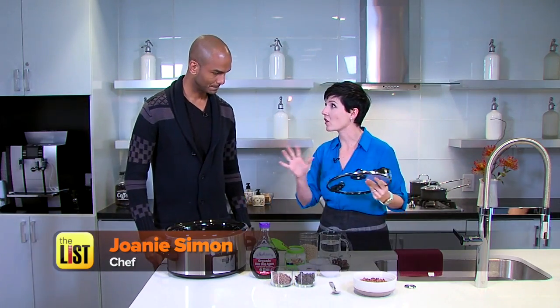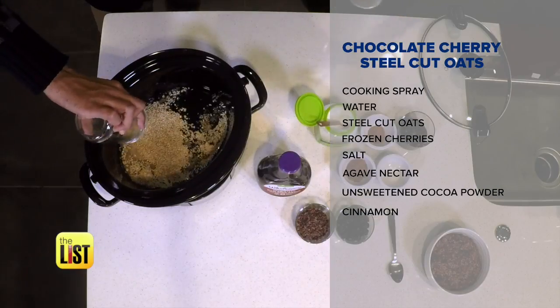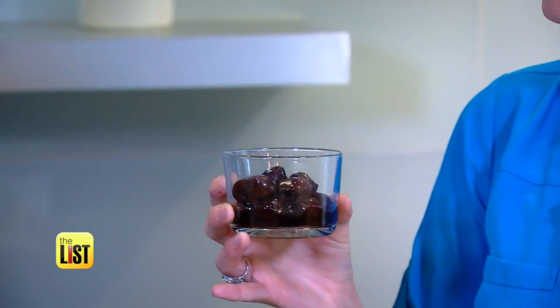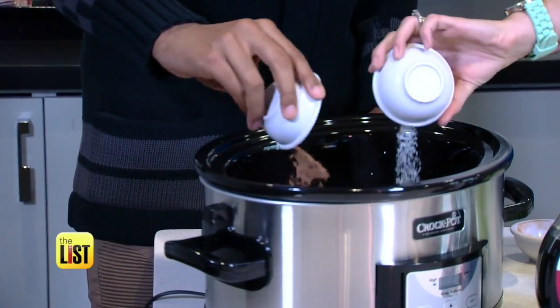Okay, so we've got steel-cut oats, which are different than rolled oats because they actually still have the hull on them. So we've got a lot more nutritional value in there. But what's oatmeal without the toppings, right? These are some actually frozen cherries that I've defrosted. You could use fresh as well. But they're really great just to add a lot of sweetness, some natural sugars in there.